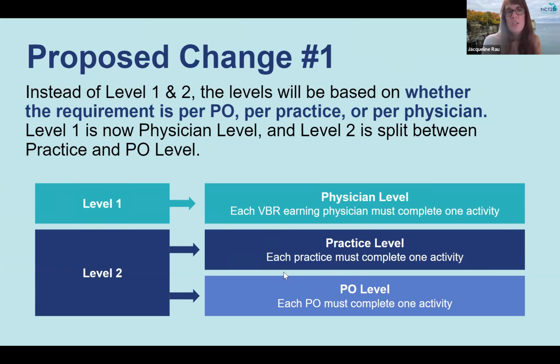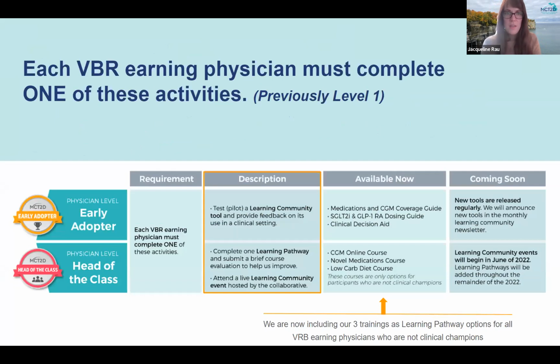Similar to how the clinical champion completing the training counted for everyone completing the training, we pulled back what we're asking for level 2, made it simpler on the individual physician, and either changed it to practice or PO. And let me go into additional details of what that will mean. So we're keeping this first section completely the same. We changed it from level 1 to physician level so that you understand that the requirement is for each physician to complete one of these.